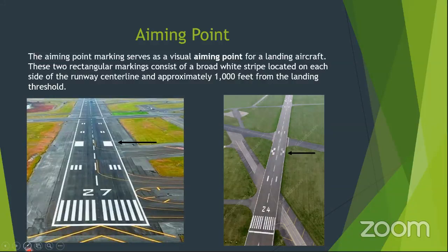The aiming points. The aiming point marking serves as a visual aiming point for a landing aircraft. These two rectangular markings consist of a broad white stripe located on each side of the center line and approximately 1,000 feet from the landing threshold.